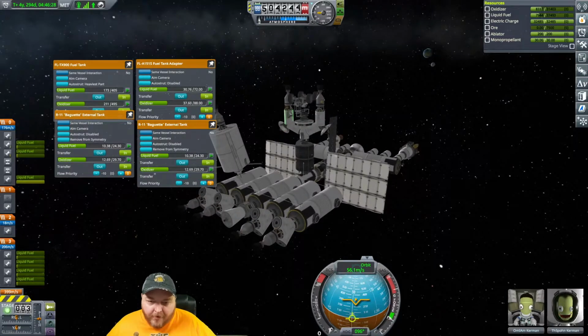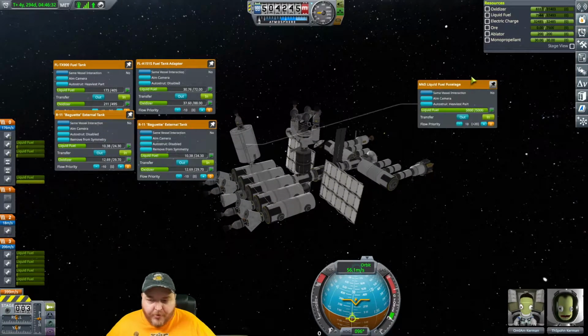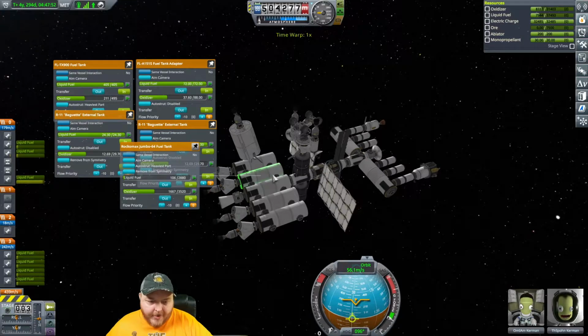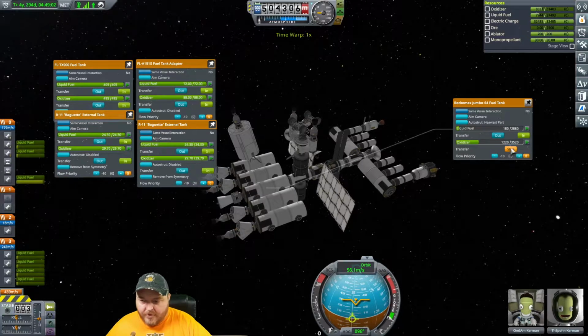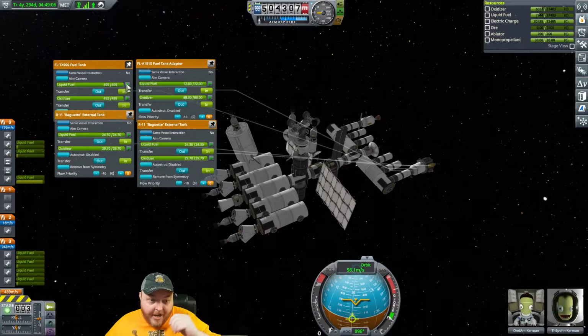So we got that full of fuel. These are almost full of fuel. I'm going to transfer this out, liquid fuel, get ourselves filled up. And then oxidizer, we'll get it out of here. Sweet. Okay, we're ready to go. Next trip down.